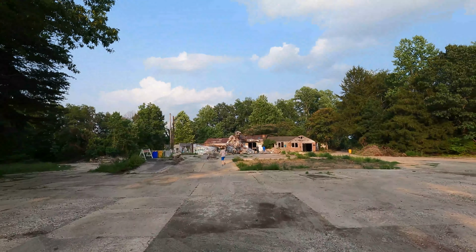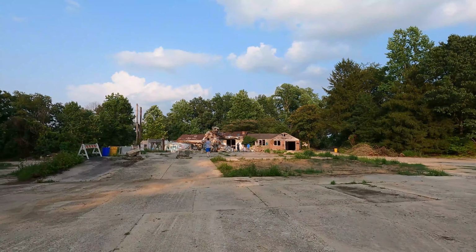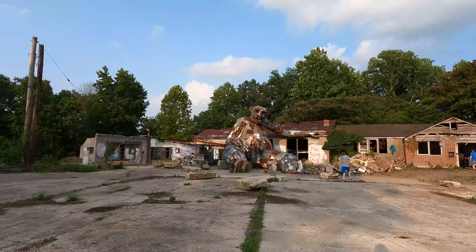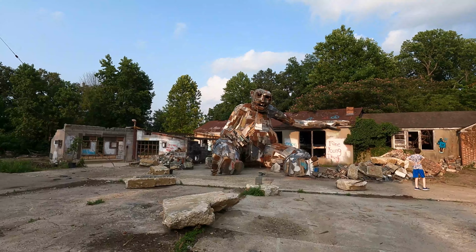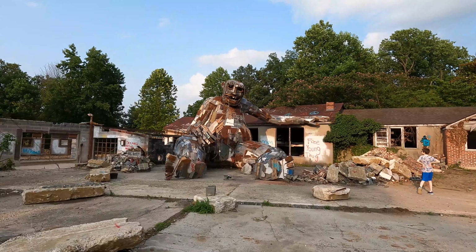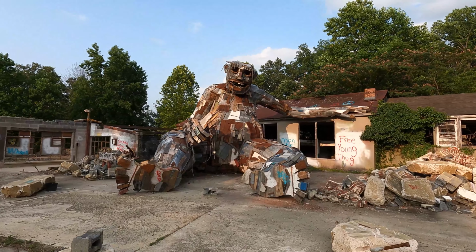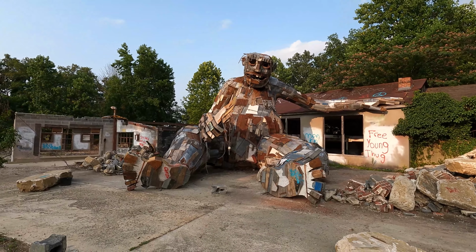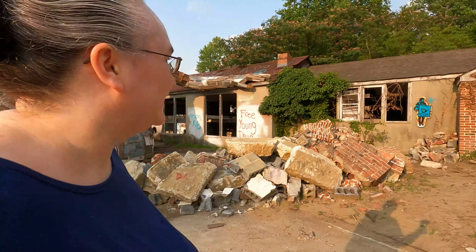There it is. Big Rusty, the giant troll. It was an adventure getting here, but we did it. There is Big Rusty. And you see, it was done at an abandoned building. Big Rusty is awesome, isn't he? I think he's awesome.